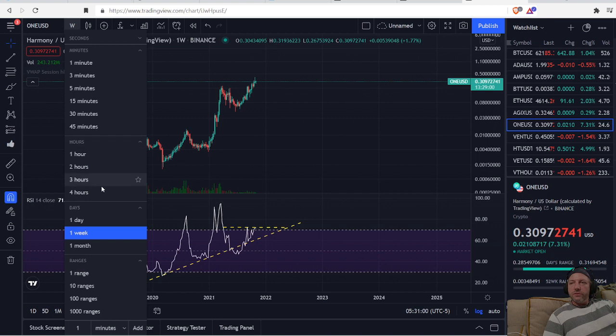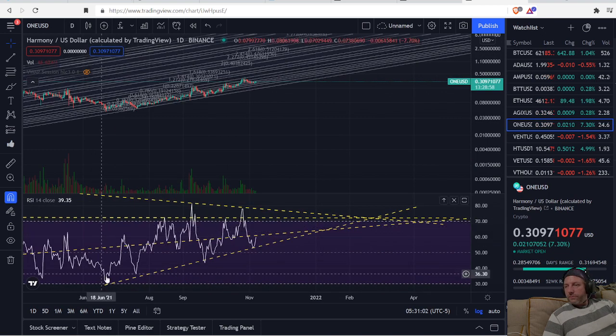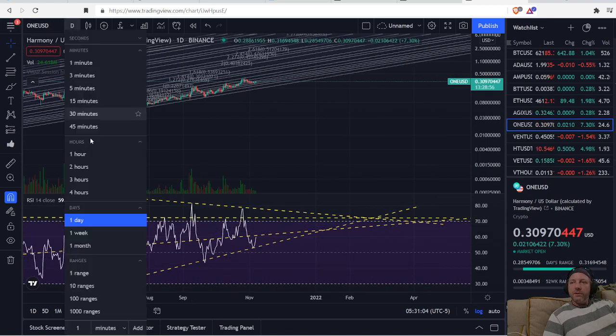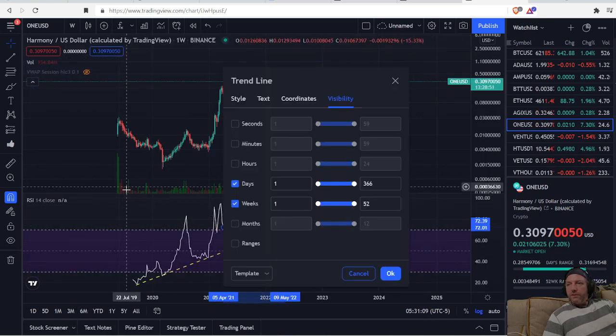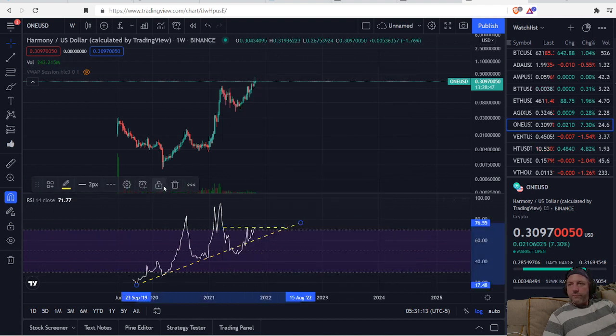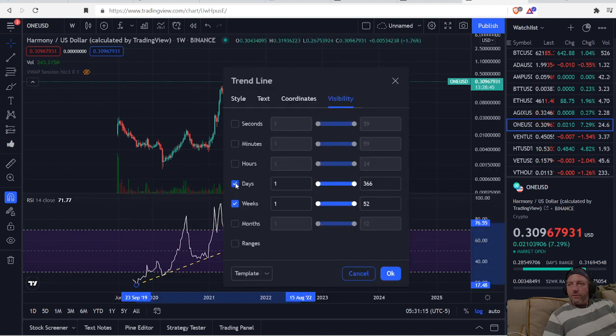Looking down on a lower chart, looking on our daily chart. Oh man, let's go back to weekly. Let's see what we got going on. Let's hide this stuff. On a daily.